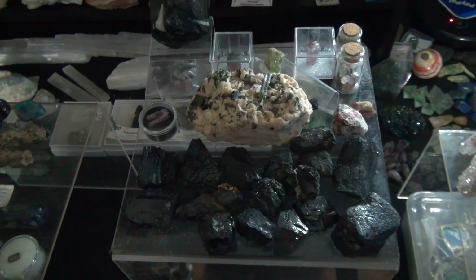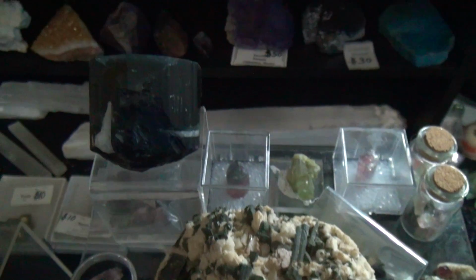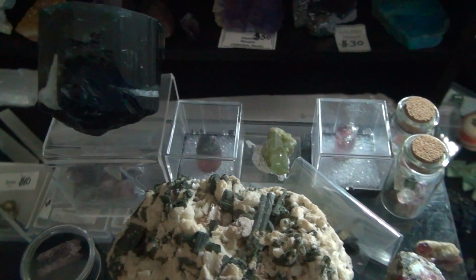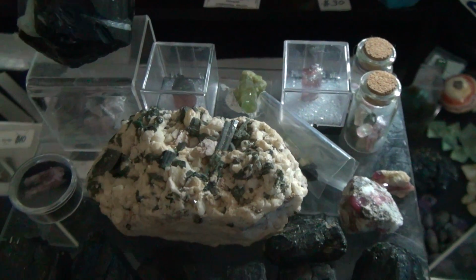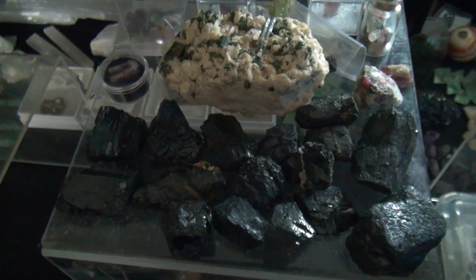Today we're going to be talking about tourmaline, which is what you can see here on this display. You can see a lot of the different ones we have here for sale, and we'll be discussing and talking about these.